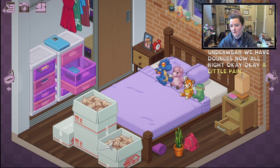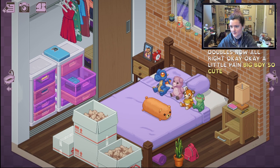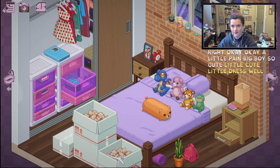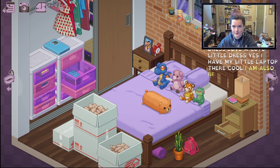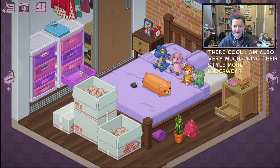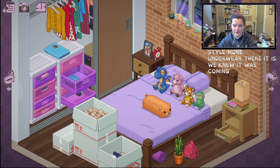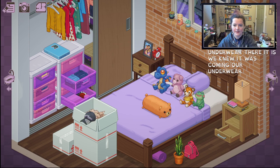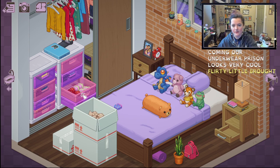A little pen. Oh! A big boy! That's so cute! Ooh, cute little dress. Love a cute little dress. I guess I have my little laptop there. Cool. I am also very much liking their style. More underwear! There it is. We knew it was coming. More underwear! Oh, this person looks very cool. Ooh, flirty little bra there. That's nice.